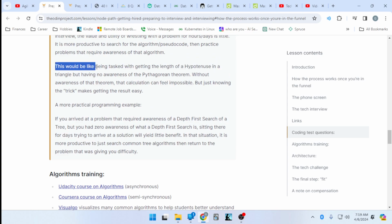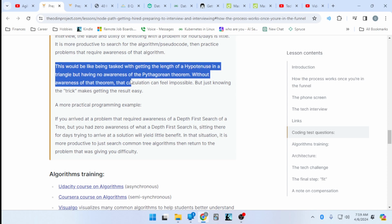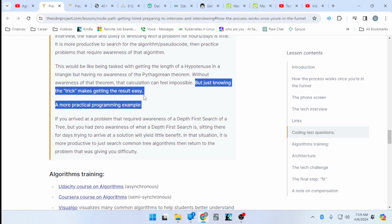This would be like being tasked with getting the length of a hypotenuse in a triangle, but having no awareness of the Pythagorean theorem. Without awareness of the theorem, that calculation can feel impossible, and you're trying to solve a problem that took centuries and that some of the smartest minds that ever existed were able to solve. But just knowing the trick makes getting the result easy.